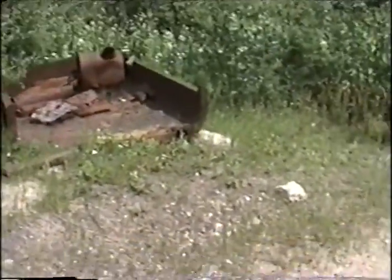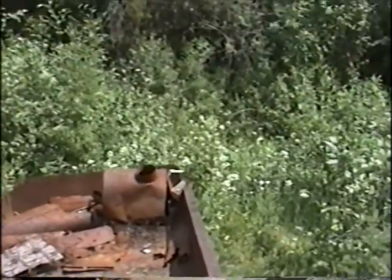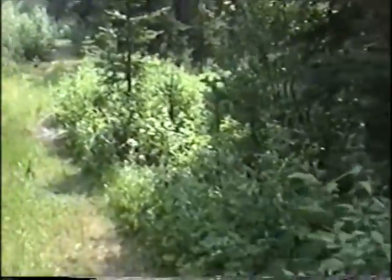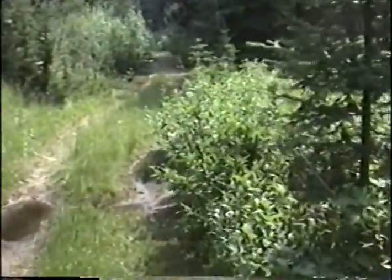Log cabin, a little bit of junk, few barrels. Piece of, it's like a bucket of some sort, or a small truck bed, I guess, with an old barrel stove in it. And we'll walk down here and get a shot of this little building. Have not found anything yet that has any kind of significant workings.